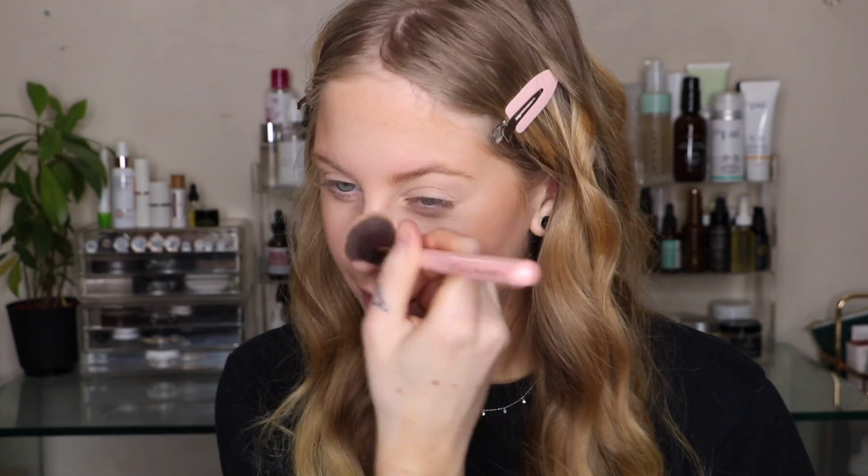I don't contour my nose, but I just put some color on it just to make it look a little less stark. Alright, our bronzer is done.